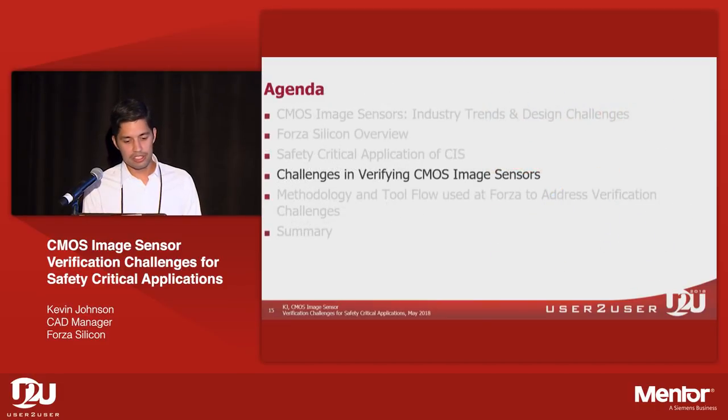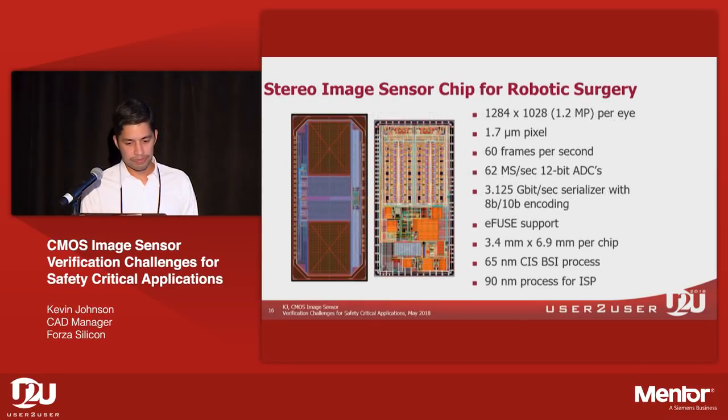So what are some of the challenges in verification of these sensors? To use a particular test case, this stereoscopic robotic sensor, just some specs here: 1.7 micron pixel, it's pretty small, 60 frames per second. We want to have real-time speed for that surgical process. And it's using some of the most advanced nodes that are available, 65 nanometer BSI imaging process, and a little bit of cost sensitivity for our customer, 90 nanometer for the logic portion.